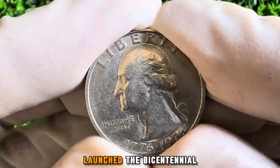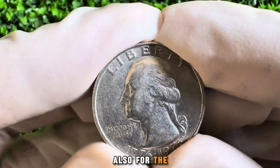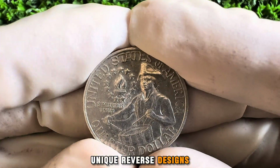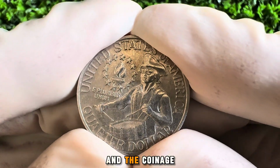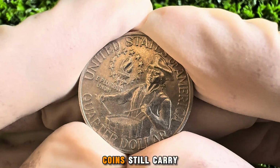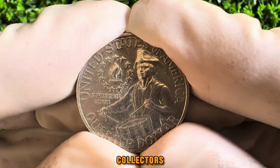Another thing that makes these coins fascinating is the history behind them. The U.S. Mint launched the bicentennial redesign not just for the quarter but also for the half-dollar and dollar coins. All three featured unique reverse designs celebrating the 200th anniversary of the country's founding. It was a major national event and the coinage was one way the nation marked the occasion. That's why these coins still carry sentimental value, even for people who aren't serious collectors.